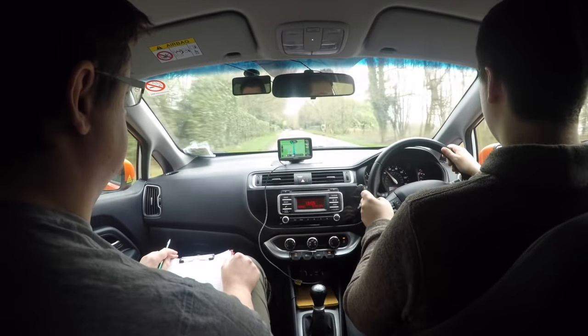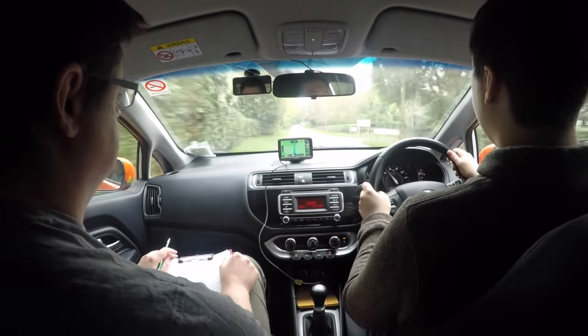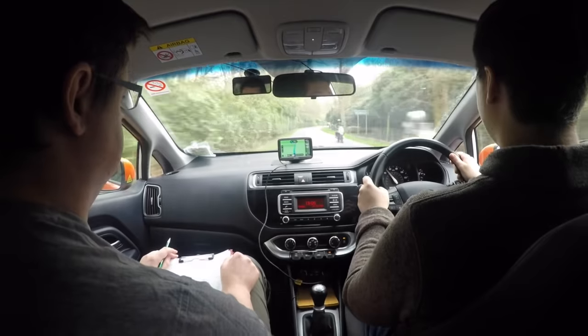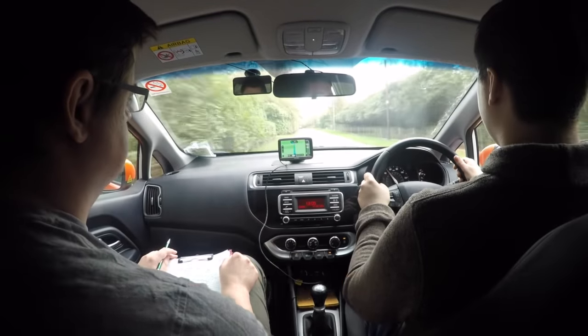We can now see the road has straightened out. The bends are now very minor, not sharp at all. However, Zach stays in gear 3, he should be changing up the gears as the road has straightened out. His speed, however, is good, doing about 45 to 50 miles per hour, but just not in the correct gear.